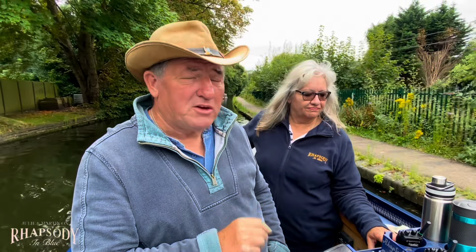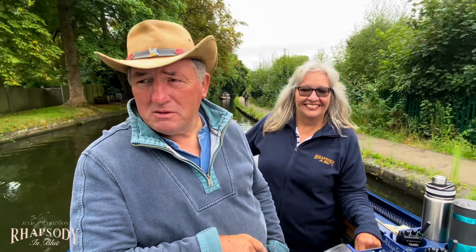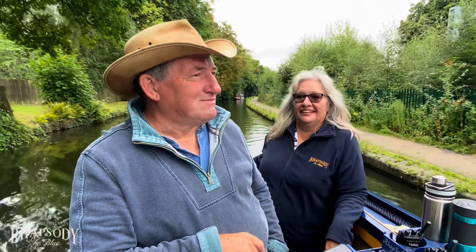Probably like to point out, if you're a light sleeper, it probably is not the best moorings with all the trains. We don't really hear it though, do we? We don't hear much while we're asleep, apart from obviously if someone comes near the boat with the camera, it's such a loud alarm that goes off, isn't it? So we wouldn't miss anything outside, that's for sure.